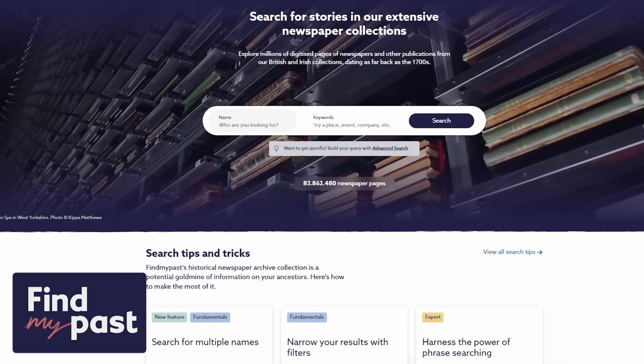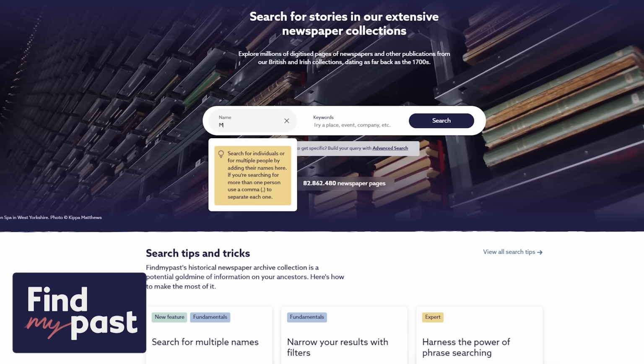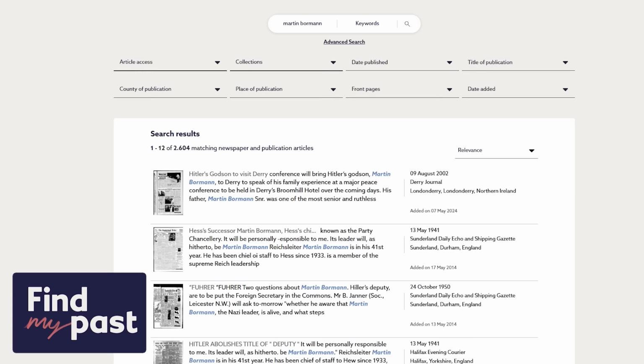So did he possibly escape? Well, no. But just how big of a story was Bormann's supposed disappearance? It was enormous. By turning to the vast archive of millions of pages of newspaper print from around the world available at Findmypast, we can get just a little hint of it.